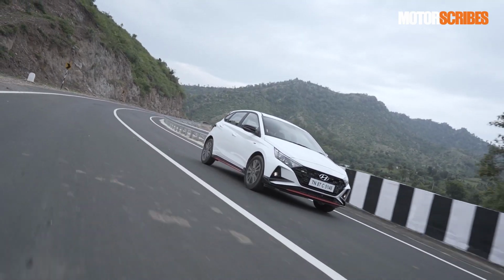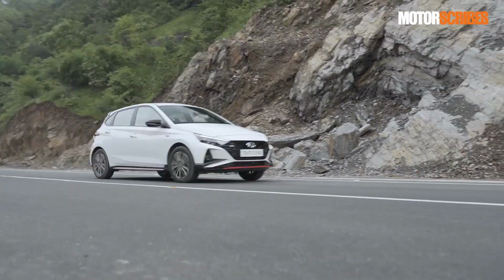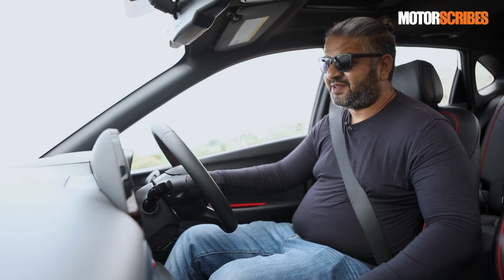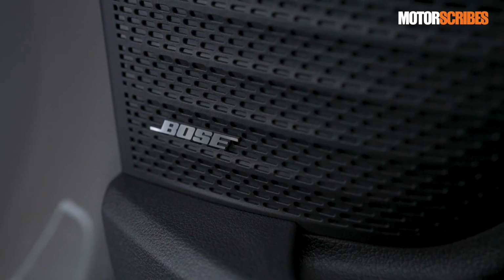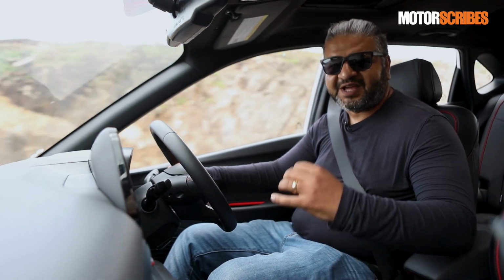Topping off that drive feel that you get with the i20 N-Line as you're cruising down the highway or gunning it through the hills is that you want to have that perfect soundtrack. Yes, the exhaust note is there, but you also get a 7-speaker Bose audio system on board, which gives you a crystal clear playback quality that's just exceptional.